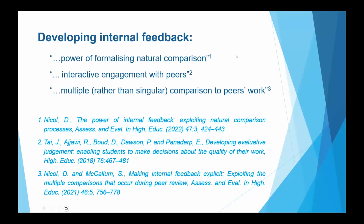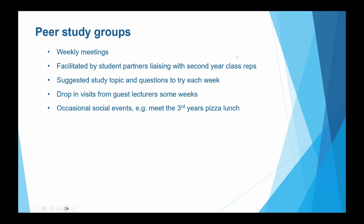So next slide, please, Beth. We decided to start peer study groups, and I'm now going to pass over to our two student partners, David and Conor. David and Conor are third year students, so they had just finished second year when they came into the partnership, and they knew what it was all about and they could relate well to the second year students. So they're now going to tell us about what we actually did and their experiences of being student partners.